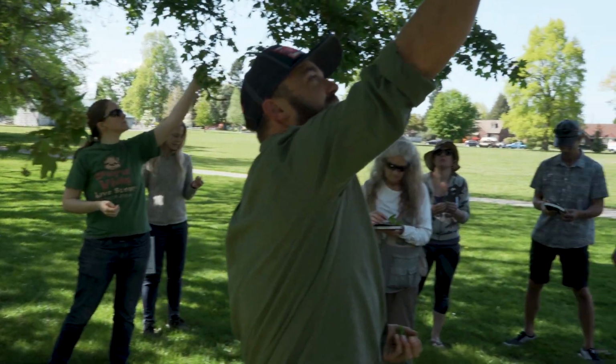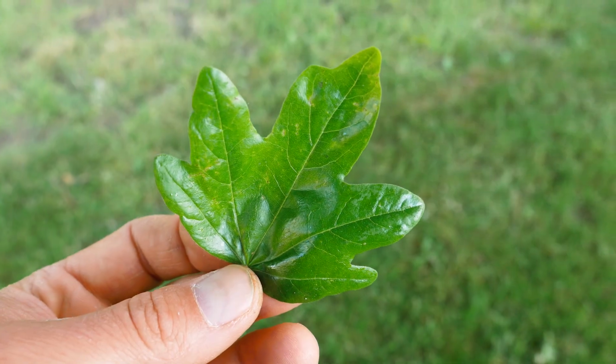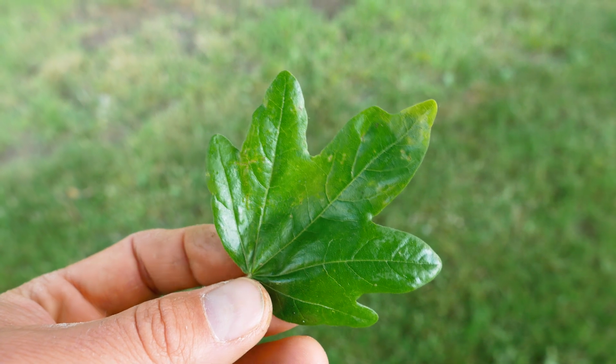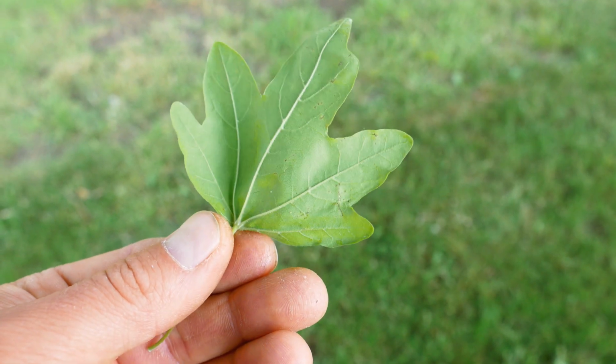You can also see how some of these leaves are very tender, and actually it's maple, so they're very sticky. Grab a leaf, feel a leaf. And that stickiness is actually maple syrup, right?